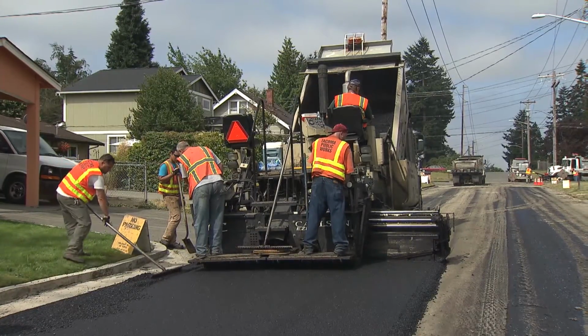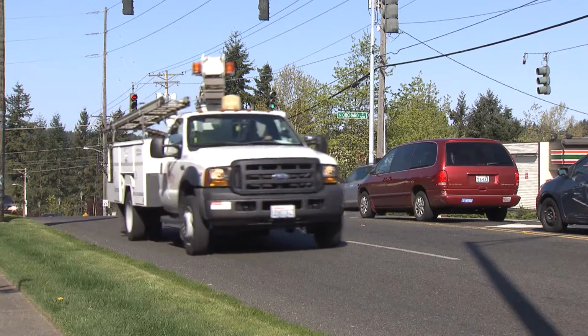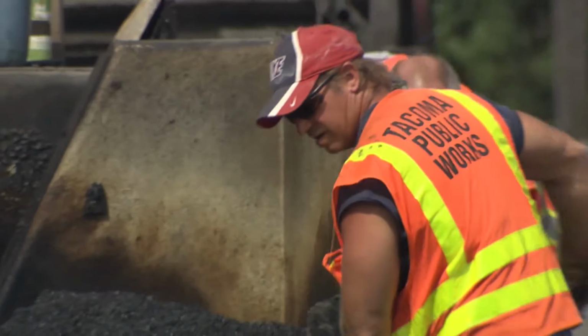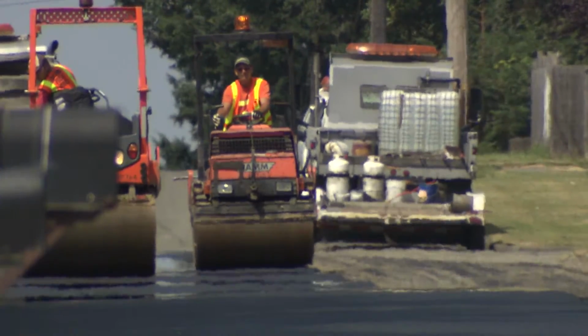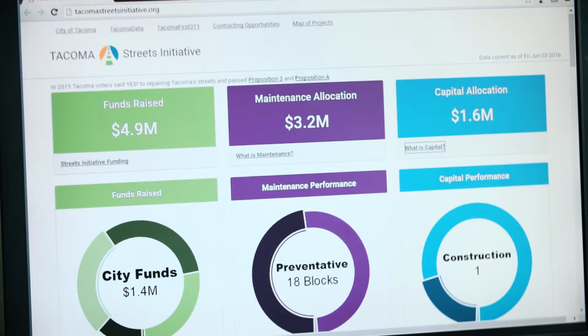With the recent approval of two propositions, the city's Public Works Department is gearing up to address maintenance and improvements for Tacoma streets. Launching now is a new way for residents to view funding and to see where projects are happening around the city. The city created this dashboard because we wanted to add a layer of transparency to the work that would be done as a result of the Tacoma Streets Initiative.